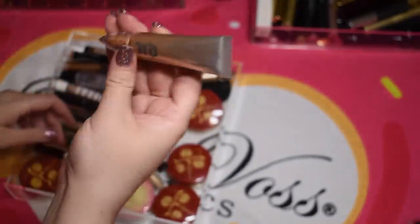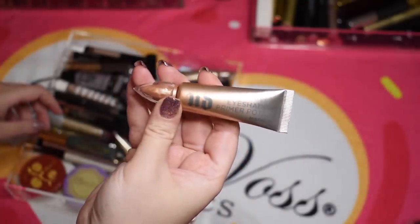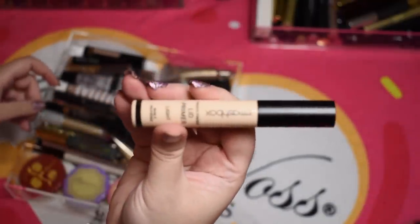This is also where I have my primer potions from Urban Decay. This is the primary ones that I use. I have a few others, but I don't like them quite as much.